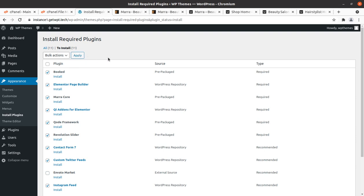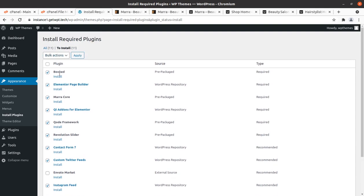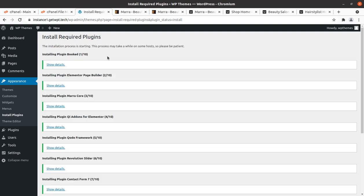So I was talking about the hosting, because WordPress needs a perfect hosting for its installation. Now coming to the required plugins, I have selected all 10 plugins to be installed in a single click. With bulk action, I have selected all the required plugins, selecting install and clicking on apply. This is the reason you need a suitable hosting plan, because I have chosen to install all 10 plugins in one go, and you can see it got installed in just seconds.